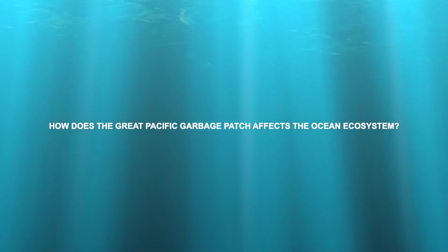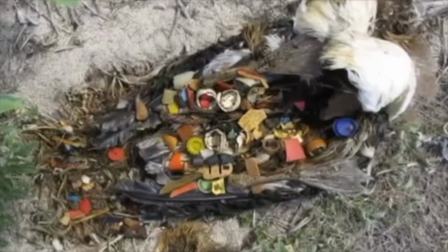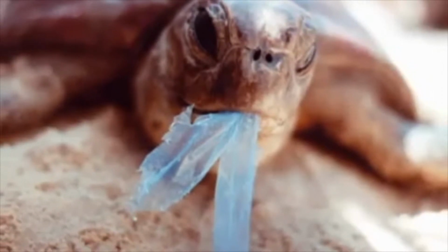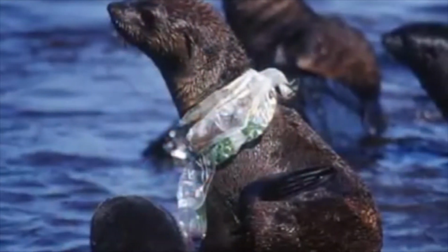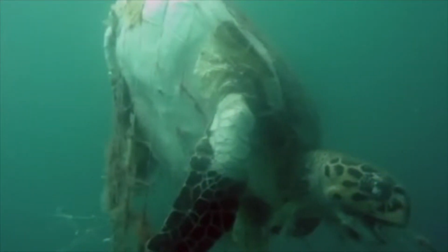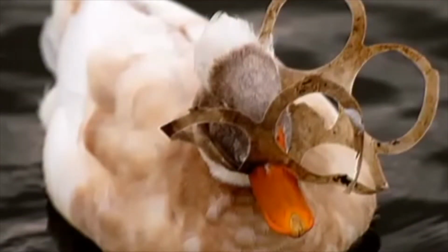How does the Great Pacific Garbage Patch affect the ocean ecosystem? Albatross are frequently found with stomachs full of plastics. Plastic bags have been found blocking the breathing passages and stomachs of many marine species. Abandoned fishing nets and six-pack bottle rings tangle animals.